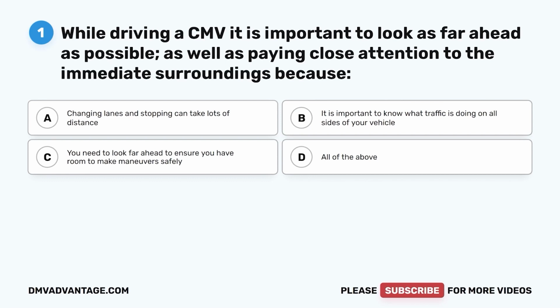Question 1. While driving a CMV, it is important to look as far ahead as possible, as well as paying close attention to the immediate surroundings because A. Changing lanes and stopping can take lots of distance. B. It is important to know what traffic is doing on all sides of your vehicle. C. You need to look far ahead to ensure you have room to make maneuvers safely. D. All of the above.